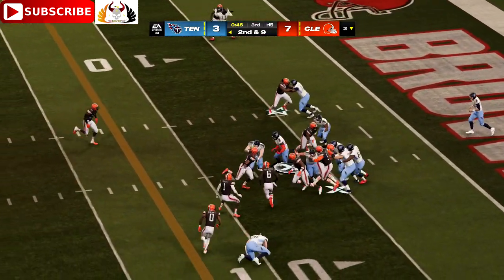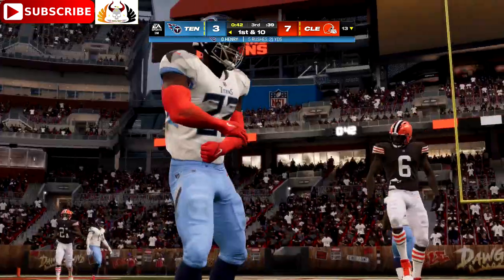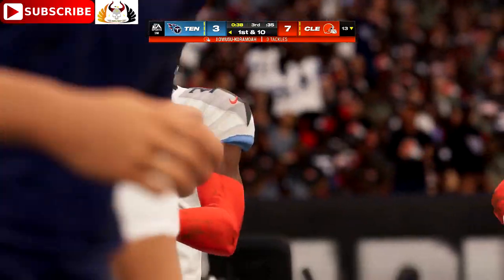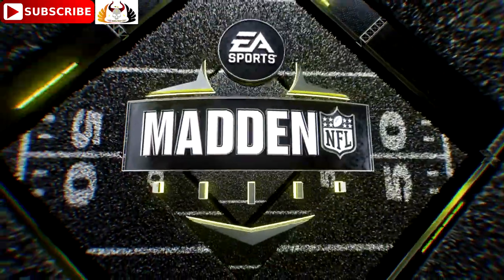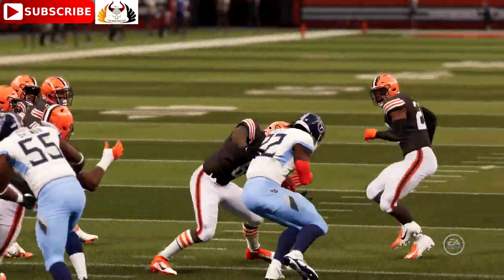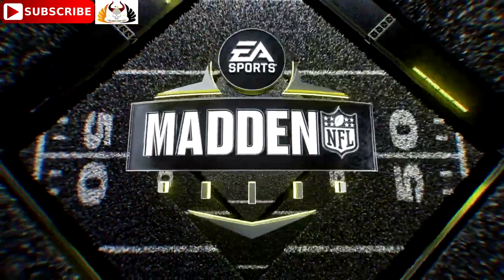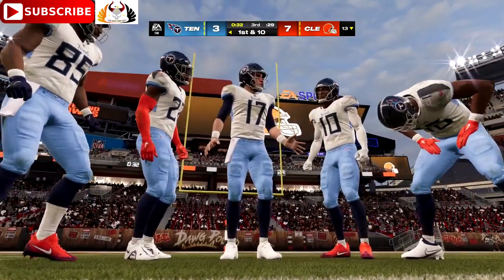On 2nd down, here's Henry. And they'll bring him down right around the 13. They get 9 there, and in the process escaping their end zone, picking up a 1st down. Another powerful run and another workhorse season in the books for Henry. Let's take a peek at his numbers. He's led the NFL in carries and topped 1,500 yards for the 3rd time in 4 years. In addition, 5th straight year with double-digit touchdowns.